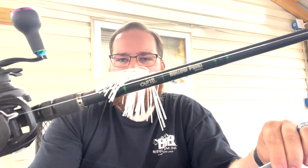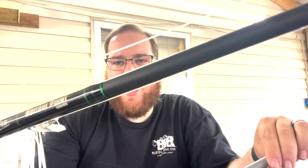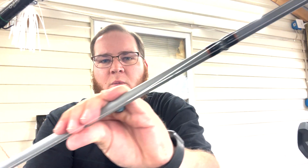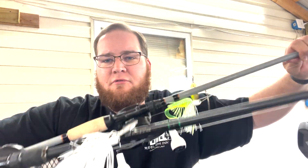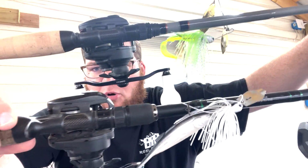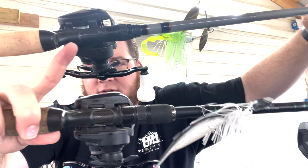I'm gonna get the two of them confused a lot. So the Hollow Point has the green wraps around the eyes, as you can see there. And then we went with the copper on the Ascent. Now we're gonna flip these over and you'll see they both have carbon fiber in the reel seats, so that you have a better connection to your rod when you're fishing. You can feel that rod a little bit better and you have just a lot more sensitivity.